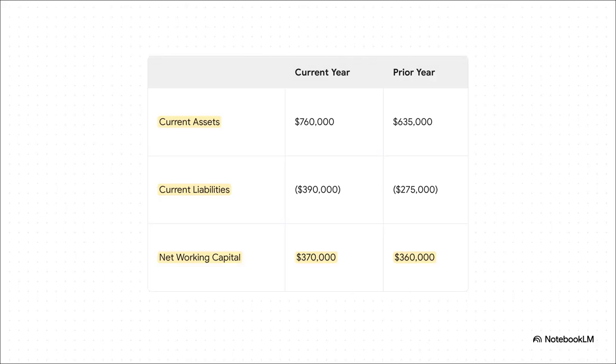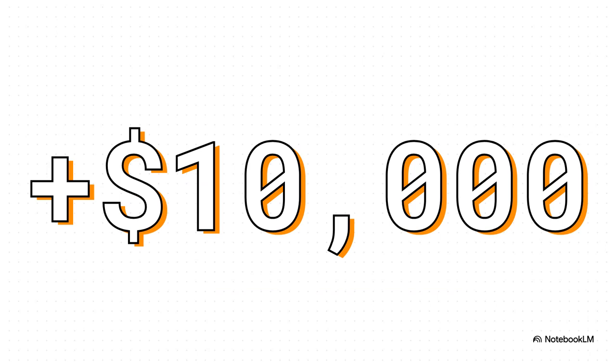So let's actually put this formula to work. As you can see right here, in the prior year, the company had $360,000 in net working capital. Now look at the current year. That number's grown to $370,000. Hey, that's a $10,000 increase. Now, on the surface, this looks great, right? The company has a bigger dollar cushion to work with than it did last year.